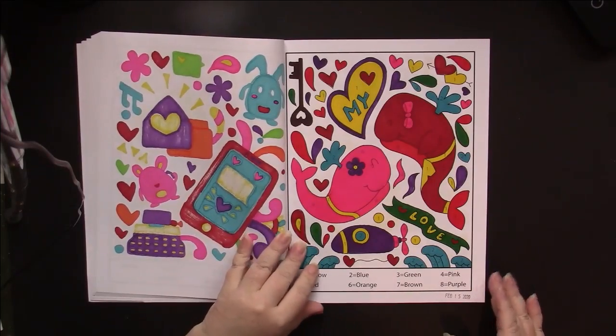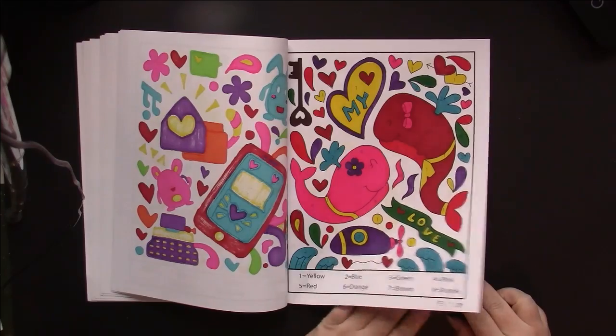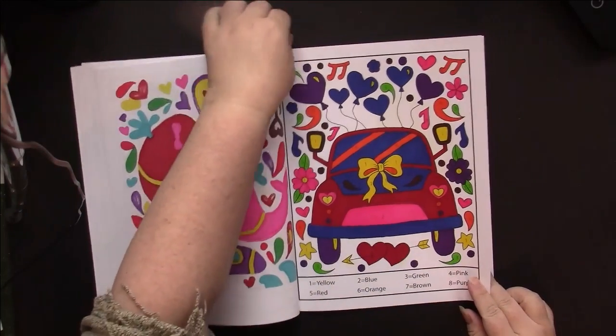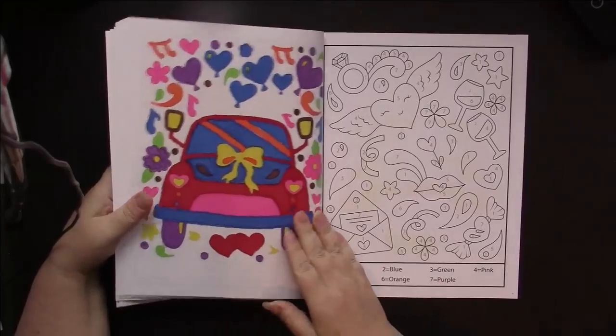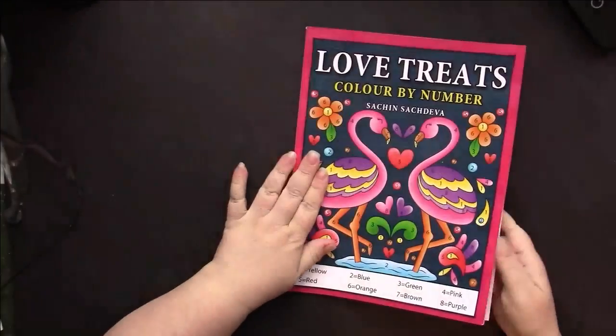Then we go to the 15th. The 15th, I did those two. My hair's in the book. And that's where I stopped. So I'm going to put the book away and finish the rest of it off next Valentine's Day.